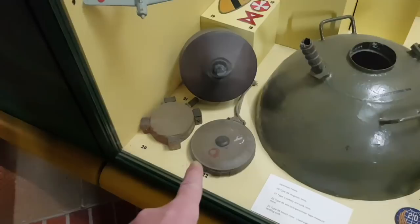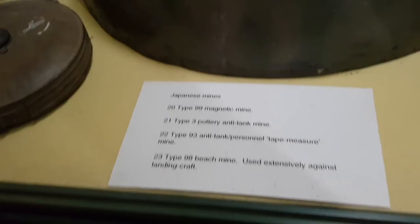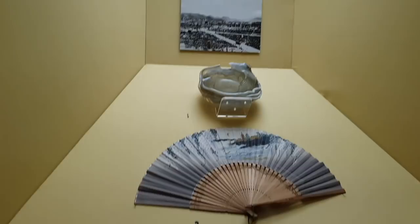But the funny thing is, you said something about it being a tape measure. If you look on here, number 22, a tape measure mine. Oh my god, I got it right. You got it right by accident. You got the tape measure bit right. I got it right. So we're on to Hiroshima now, guys.